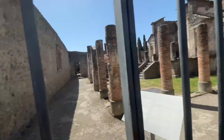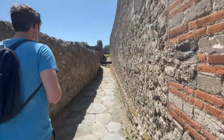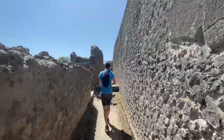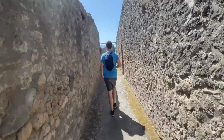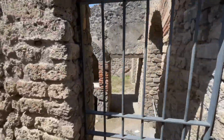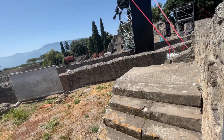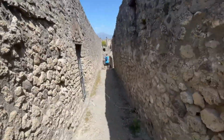Wow. Pretty amazing. Let's see if I can get to it. Can we get to the theater? I don't think we're getting to the theater. No theater, huh? Wow. So it looks like the best view was that one back there.